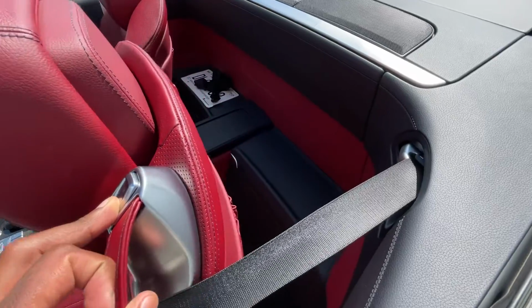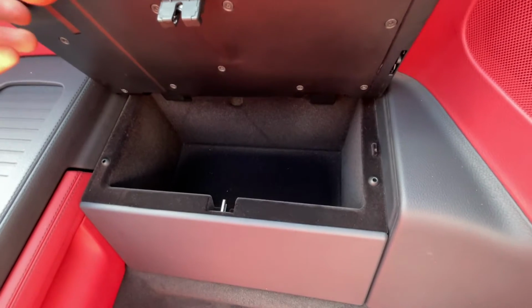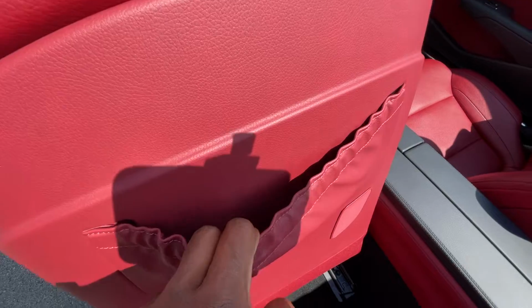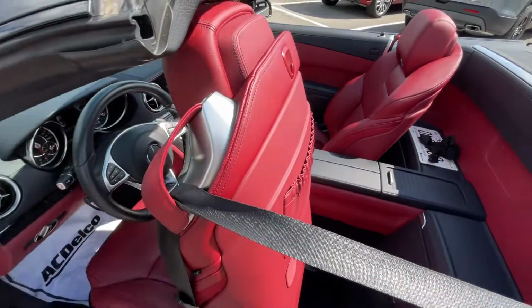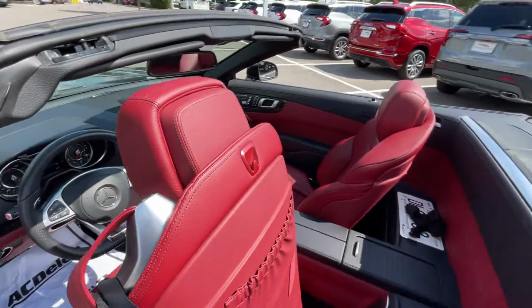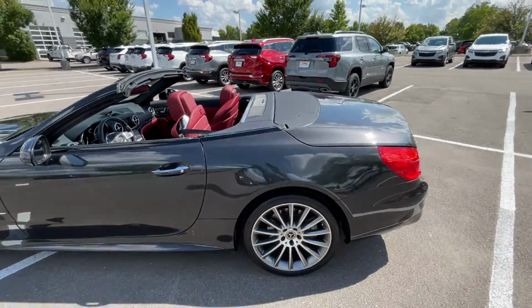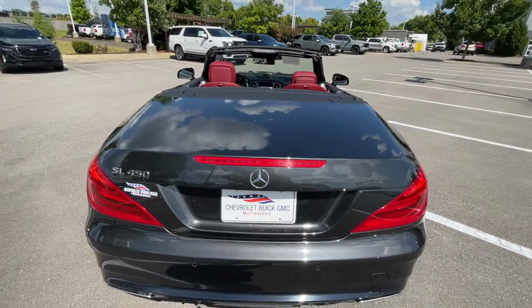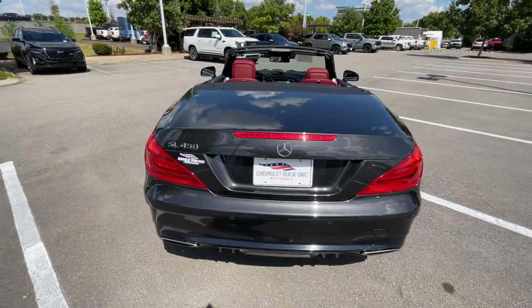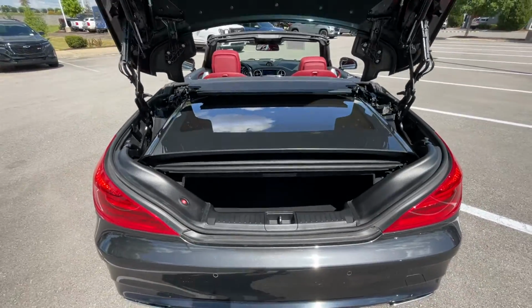Then we can use this to get to the storage pocket behind the driver's side seat. And there's tons of storage in there. And then you can also get to the seat back pocket here, as well as storage underneath the seat. So neat setup there. And I mean, just a beautiful, beautiful vehicle. And I think this one's under 70 grand. I'm gonna confirm that, but for the price, especially with this kind of mileage, won't be disappointed driving this thing.